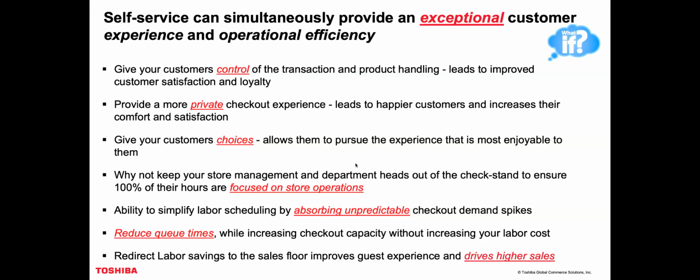But those of you that have already implemented self-checkout, assuming you can find the labor, we know that's a challenge today, I hope that you've redirected that labor savings to the sales floor, to the point of selection, because that's where you're going to see your biggest return on your investment: redeploying saved labor to other areas of the store to provide a better shopping experience, which is going to drive up your basket sizes in your store. And that's the goal.